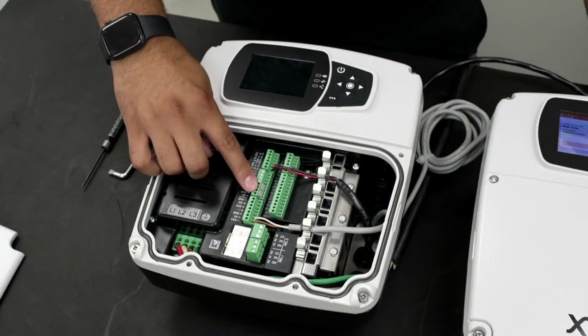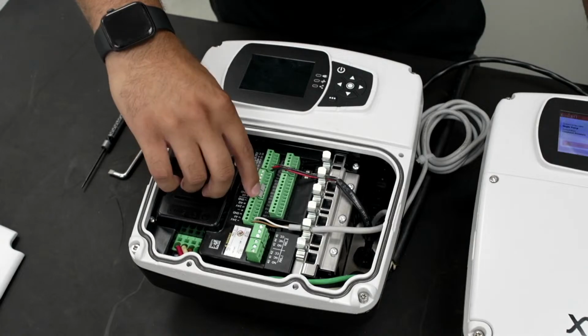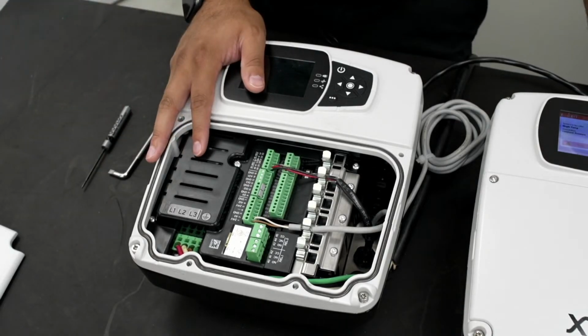We have a few jumpers here. It's just your run-stop jumper. It's automatically put in there, but let's say you wanted a float or some sort of run-stop signal, you would pull this jumper. It'd be normally open and closed there to stop or start operation of the unit.